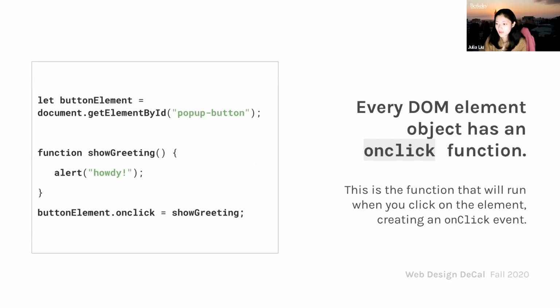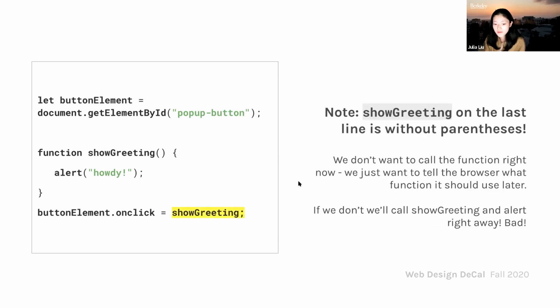So every DOM element object has an onclick property. Here we see example code on the left side where we have a pop-up button, and when you click on it, it triggers the function called showGreeting. The function showGreeting just alerts "Howdy" in your browser. Note that showGreeting on the last line is without parentheses, which means that you're assigning this function to the onclick property and you're not calling the function directly.